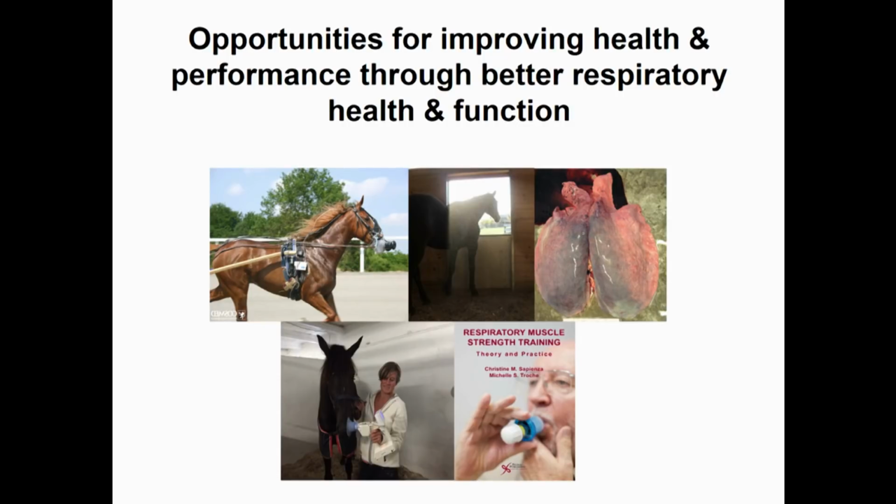I think this one is an opportunity, but I think it's technically very demanding. Having worked in this field with mass specs and ultrasonic flow meters, I know how demanding that is, but I think it's doable. But point of care devices for horses, such as exhaled breath, could be one of the ways forward for earlier detection of respiratory disease and monitoring treatment.